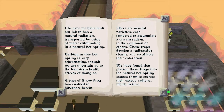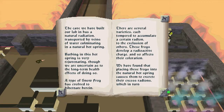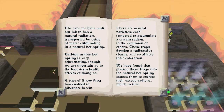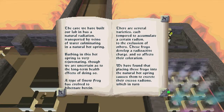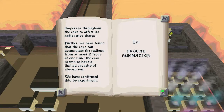The cave we've built our lab in has a natural radiation transported by veins of water, culminating in a natural hot spring. Bathing in this hot spring is very rejuvenating, though we are uncertain as to the long-term health effects of doing so. A type of snow frog has evolved to hibernate herein. There are several varieties, each tempered to acclimate certain radium to the exclusion of others. These frogs develop a radioactive charge and so affects their coloration. We have found that placing these frogs into the natural hot spring causes them to excrete their excess radions, which in turn disperses throughout the cave to affect its radioactive charge.